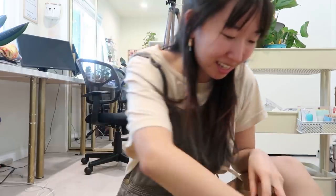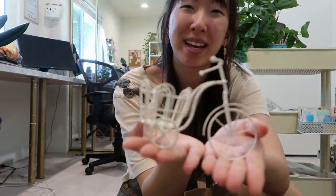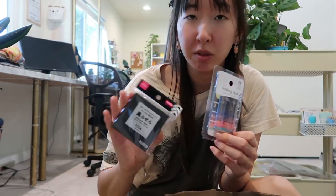Daiso, and to be honest, I didn't really find a lot of decor, so I just ended up buying a lot of random things. But the only thing that I really wanted was this little bike. Look how cute it is. And the rest of the things I got were just snacks, more decorating washi tape supplies for orders. I thought these black post-it notes would be interesting since I don't really see a lot of these, so maybe I could do some art on these.